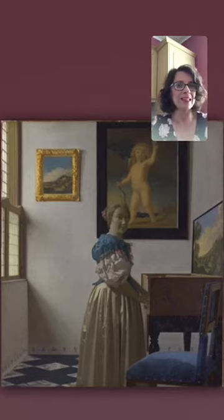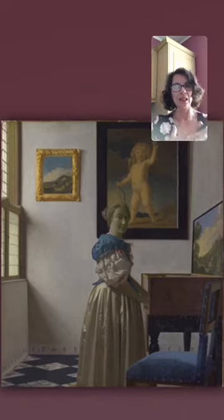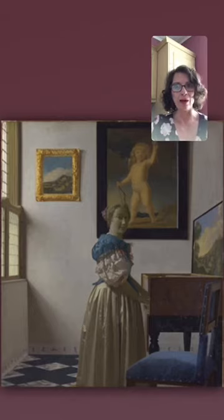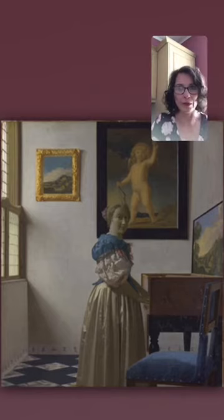So is this painting possibly alluding to the fact that she is in her home, she is alone, she's playing this musical instrument, and she is thinking about some love that should be sitting in this empty chair but isn't? He's off travelling somewhere, or perhaps she, but let's assume it's a he, is off travelling somewhere. So some love that is abroad.